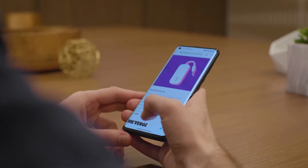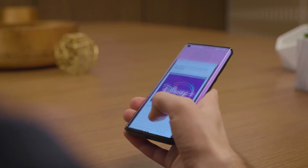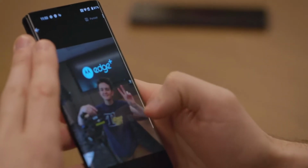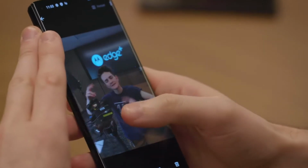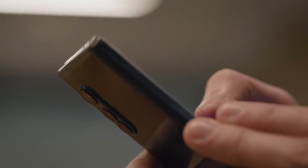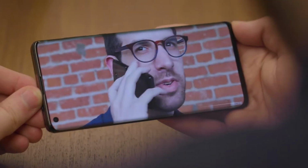Motorola says that it's making the decision in part because it wants to rely on Verizon's network, especially its 5G millimeter wave network, which is a particular area of 5G that Verizon has been focusing on a lot more than other carriers. But still, if you don't have Verizon and you think this phone's cool, it's a little disappointing to hear, especially in 2020, where we usually don't see these kind of carrier lockdowns anymore.